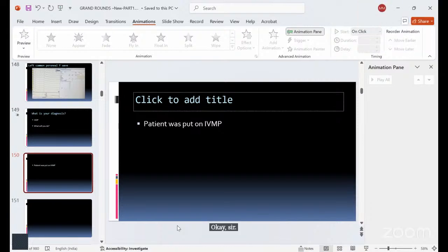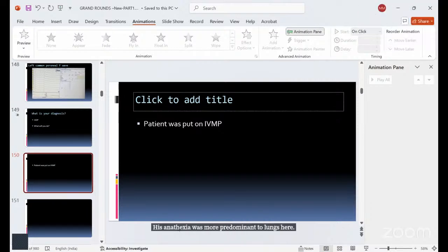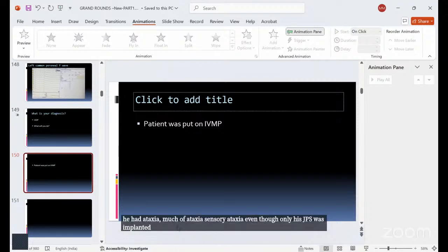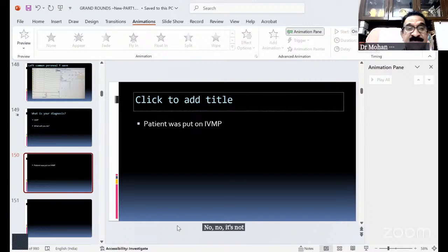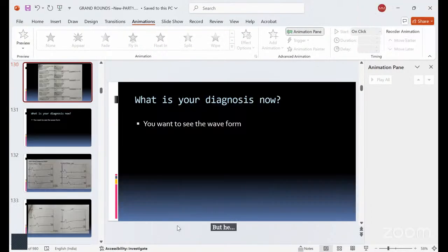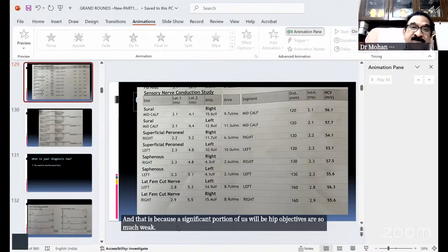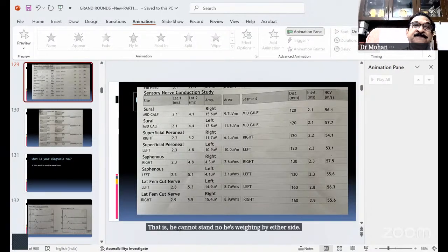His ataxia was more predominant, sir. Pardon? He had much ataxia, sensory ataxia, even though only his JPS was impaired. No, it is not sensory ataxia, it is a weakness, a significant weakness. That is why he's walking like that. Because of the significant posterior muscle weakness, the hip abductors are so weak, he cannot stand. He's swaying to either side because of severe weakness at the hip. In fact, all muscles were weak, except the adductors.